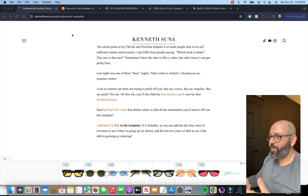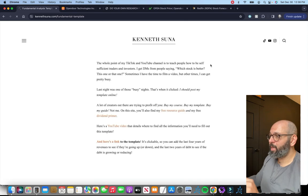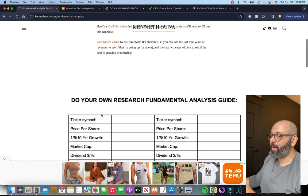And menu, click on it, fundamental analysis template. It opens right here. This is what the template looks like. And by the way, there are going to be other things that we're going to want to look at that aren't in this template.